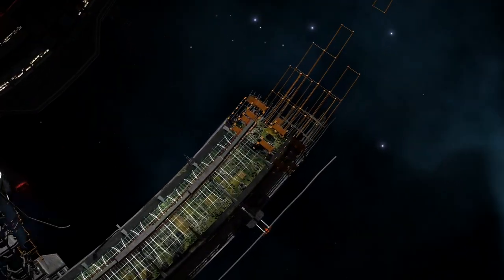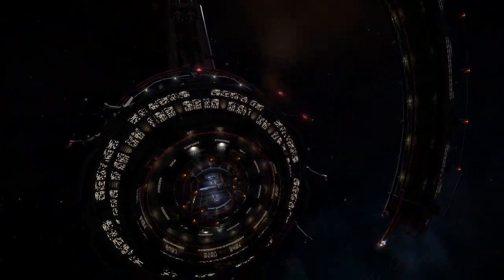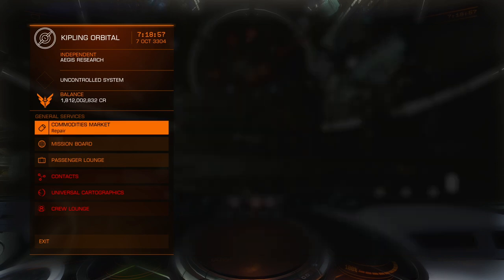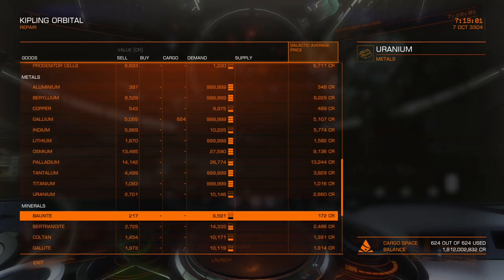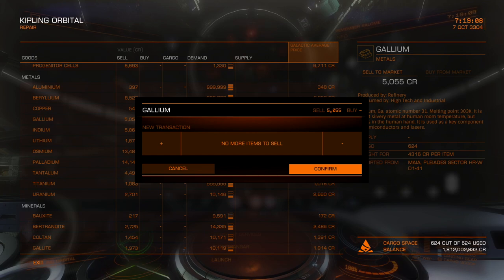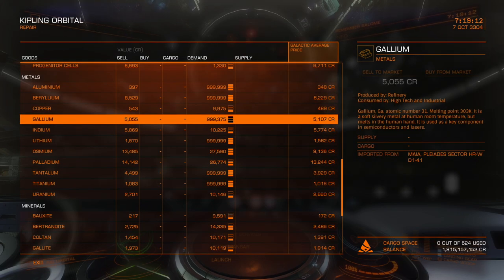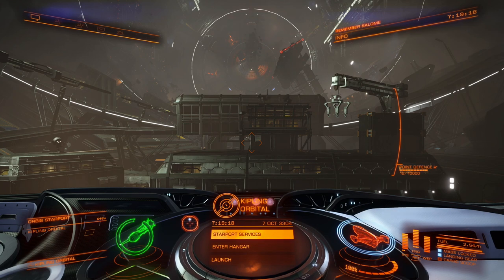But this is the station that needs to be repaired. As you can see, it's messed up. It's been attacked. There's a good section of the ring that's missing. So now we've docked, and we're going to offload our cargo here. 624 tons. Let's see what we get. So we actually profit 400 something thousand, which isn't bad for one little jump away. That's not horrible whatsoever. It could be more.